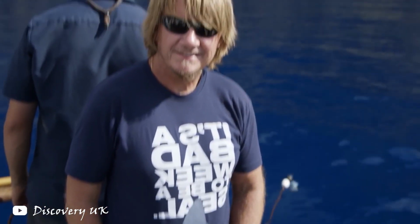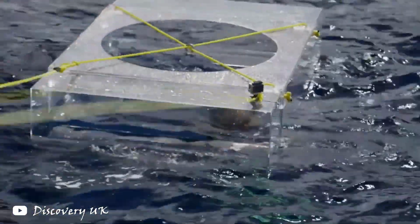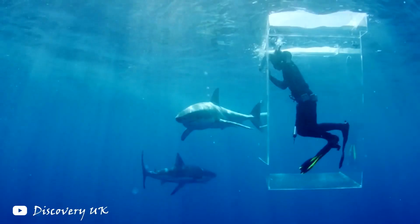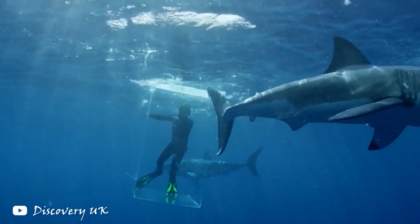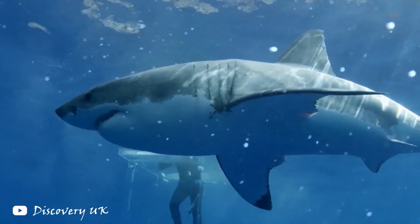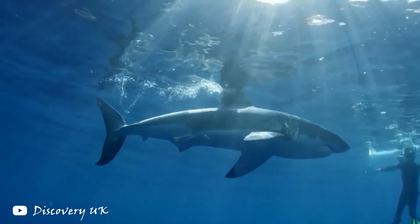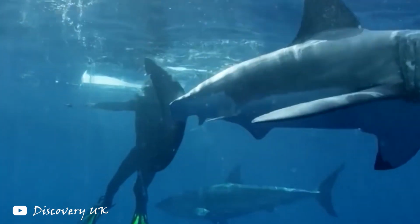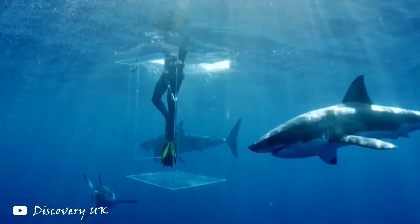Number 4. A harmless day of research turns into a life-threatening situation when Dickie goes underwater in a ghost cage. Not long after the ghost cage is placed in the water, it is surrounded by 20-foot-long great white sharks, ready to turn Dickie into their afternoon lunch. His seal disguise has attracted more sharks than he can handle.